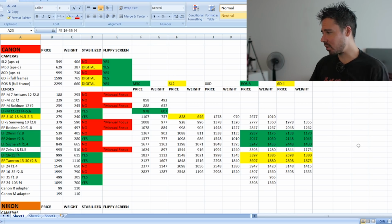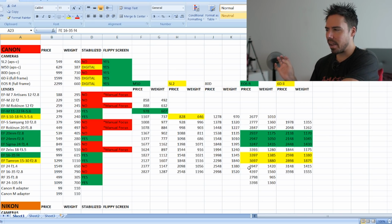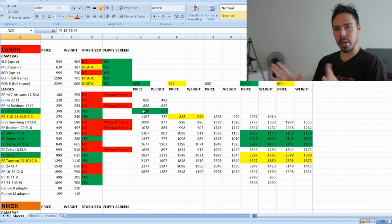But honestly, they do have some good options. The M50 and the SL2, very similar. If you're debating between both of those, first of all, they both kind of suck. The only real difference is the lenses are different, although you can adapt the EF-S lenses to the M50, and the SL2 does not have digital stabilization. It sucks anyway, but it could help in certain situations, panning and stuff. But if you start walking with it, you get weird wobbles.